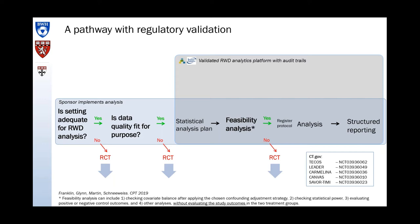You have to do primary data collection. You have to do a randomized trial. But there's a whole bunch of things that go through the process. We have feasibility analysis. We look at balance that I have described to you. We register protocol, and you see five of those that are registered already. We're in the process of doing this as part of the 30.